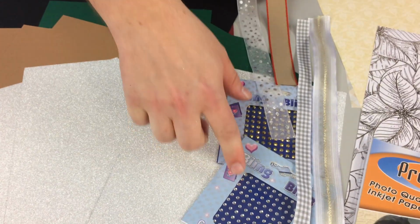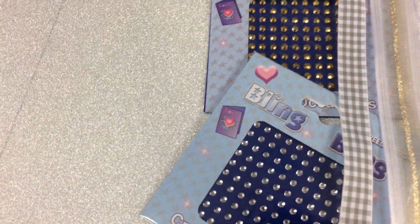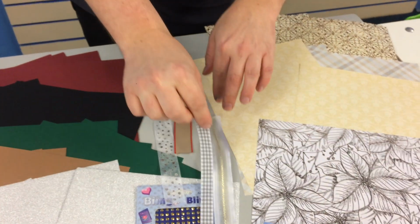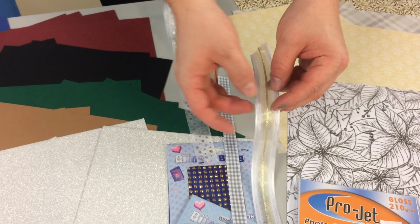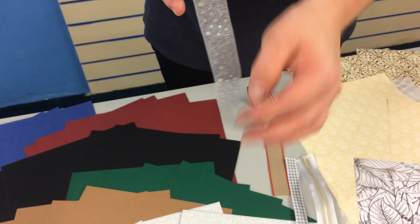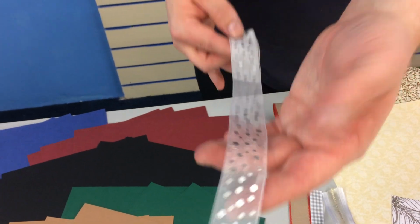You're also going to get a packet of 100 self-adhesive silver gems and a packet of 100 gold self-adhesive gems. On top of that, we're going to give you some ribbon. So you've got half a metre of a nice tartan, half a metre of this really lovely wired edge sheer ribbon with a gold thread through the middle of it. You're also going to get 1 metre of a sheer ribbon with silver dots on it, which I just love. It just reminds me of snow. So when we're looking at Christmas, this is a really good ribbon to be using.